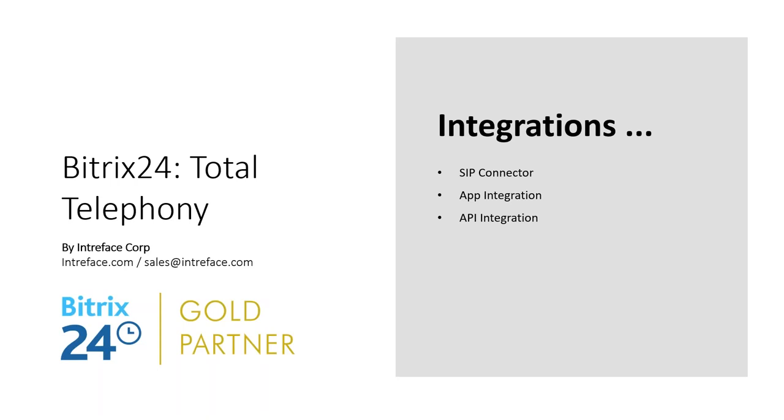If you're a business of 500 employees, you have a phone system that all employees have access to, but you have a small team of 25 in the CRM who have access to Bitrix, then it would make sense that you'd want all your employees to be using the same phone system. So you might want to integrate that sales team who are working inside Bitrix with your existing phone system.